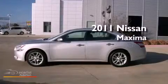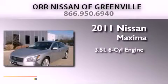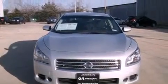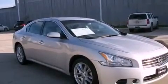This is a 2011 Nissan Maxima. It has a 3.5-liter six-cylinder engine and an automatic transmission. Its top features include a multi-link rear suspension, a moonroof, a low-tire pressure indicator, alloy wheels, and much more.